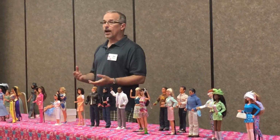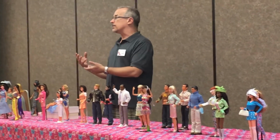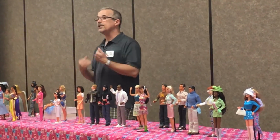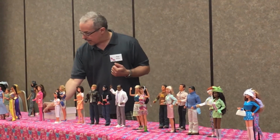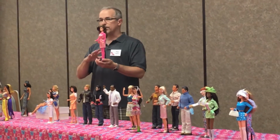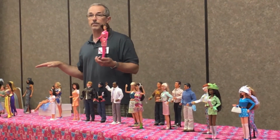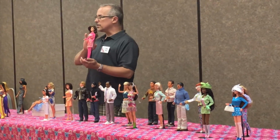Moving along, there were other competing companies, and everybody saw how well these were selling, so Brooke Shields was made into a fashion doll. Same problem with Brooke. Prettier than these, they did the smart thing and made her the same size so that she could share Barbie's clothes.